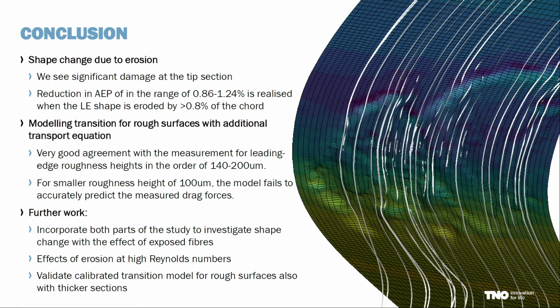And then on the second part, we learned that the transition model developed for roughnesses was working really well and producing very good agreement with measurements. And that was able to capture the effect of roughnesses in the order of 100 to 200 microns. This simplistic model gives some flexibility for modeling at rotor level, where we can enforce boundary conditions instead of actually meshing the geometrical changes.